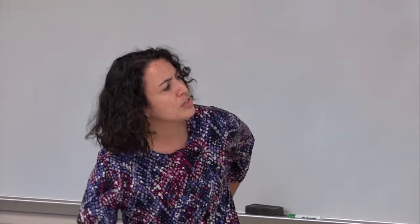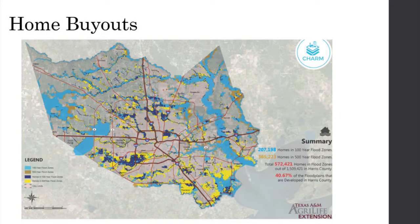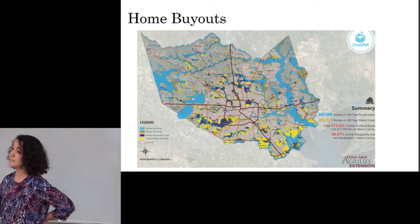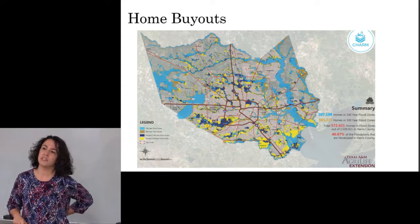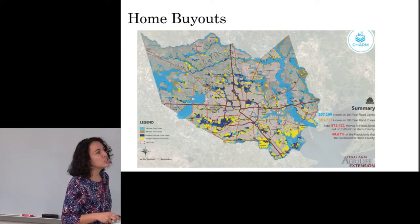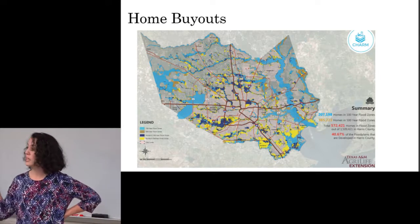Let's just take the case of Houston. There are more than 200,000 homes in the 100-year flood zone. Let's say we want to buy out 50% of those, just 50%, at an average cost of $200,000 per buyout. You have to give the homeowners a fair price. That's, what's that, $20 billion? $20 billion. They've funded only $4 billion since 1990, right? And I believe the Houston area's budget for home buyouts is $44 million right now, post-Harvey. So it's really, really expensive to do these home buyouts. They would work great. They would remove tons of problems, but they're really expensive.